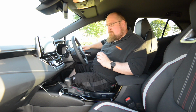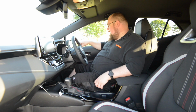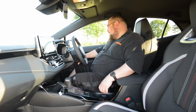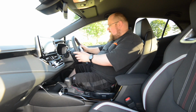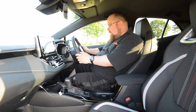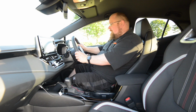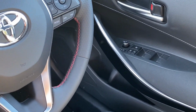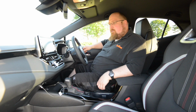There's a slight minimalist feel to the actual design of this Corolla. Now yes, there are a couple of additional buttons on the right hand side underneath the air vent, and there are a few buttons on the steering wheel, but they're nice and easy to reach whilst you're driving. And actually the steering wheel itself feels really nice in your hand, and there is a bit of red stitching on there and also on the gator to let you know that this is the GR Sport.